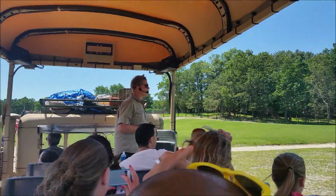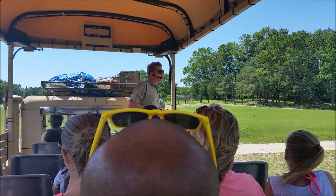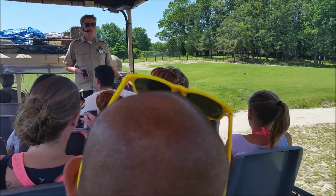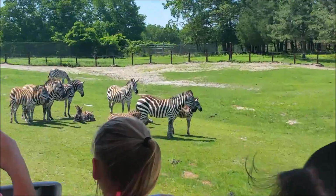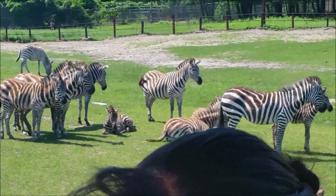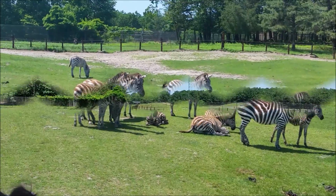Zebras. And we do have two babies in this dazzle, and that's right, a group of zebras is called a dazzle. There's one of our babies lying down right there. And as you can see, these zebras have brown and white stripes, not black and white.